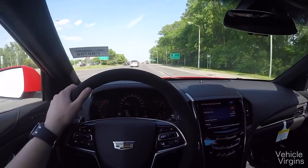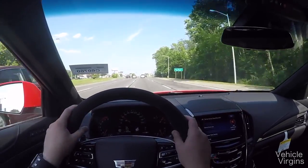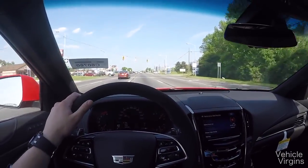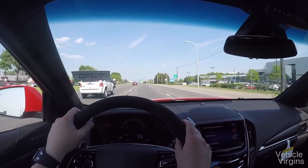Makes the ride a little bit more comfortable. Snow and ice probably makes the traction settings a little bit more forgiving. Track mode, obviously, for the track, lets the tail end slide out a little bit more. I'm not sure how well this comes out on the GoPro.